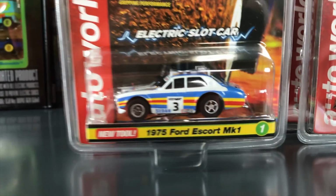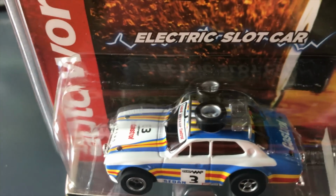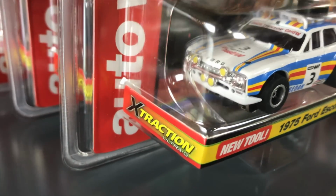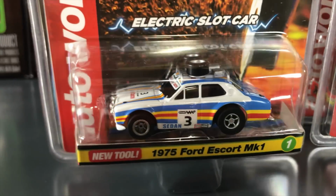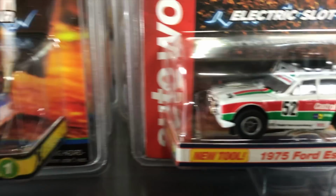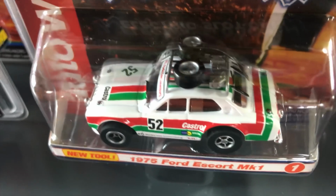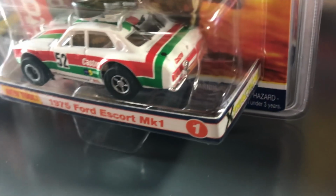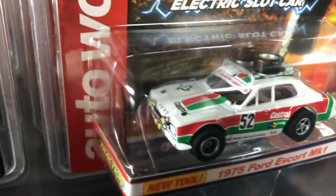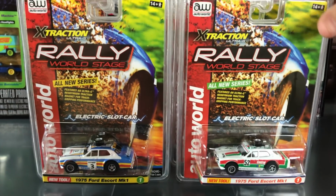Starting with our brand new tooling, the 1975 Ford Escort Mark I. First variation here is in white, has blue, yellow, and red striping down the side of it, and is kind of a callback to the old school slot cars and the look of those old school slot cars with that Castrol on it. Second variation, I love this one, the white with the red and green striping down the side of it. Again, this casting is super cool, has the extra tires on the top. All of it brand new, newly tooled and redone, and the first release for it. So keep looking for more releases of this Escort Mark I that we will be putting out.